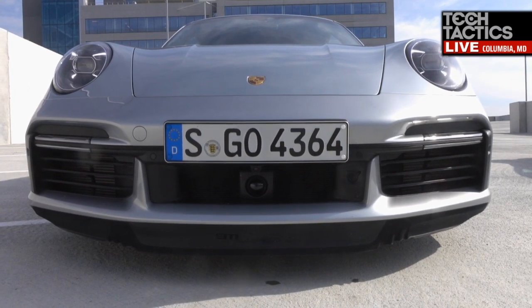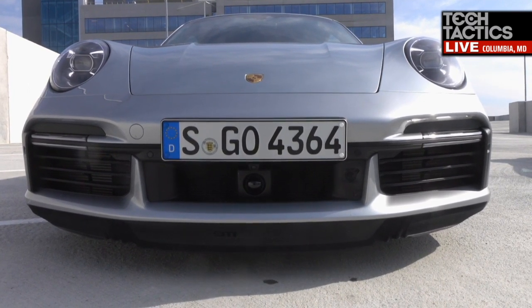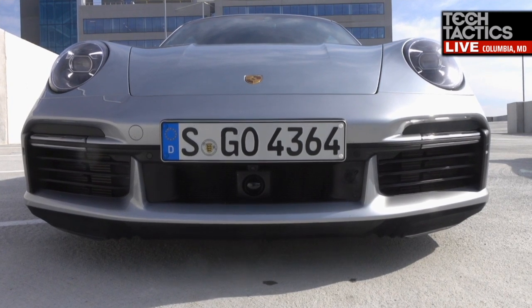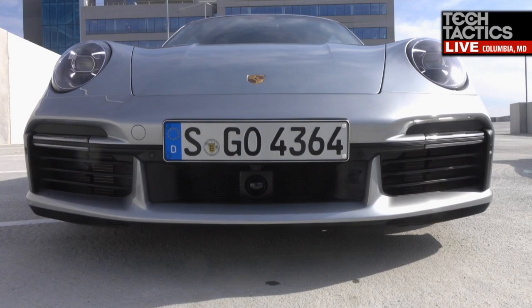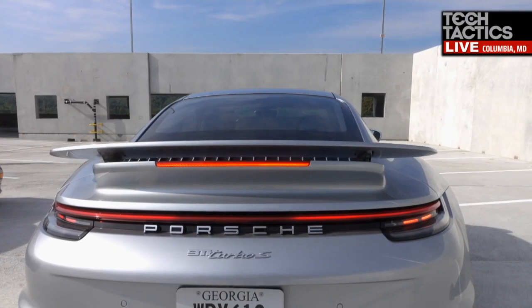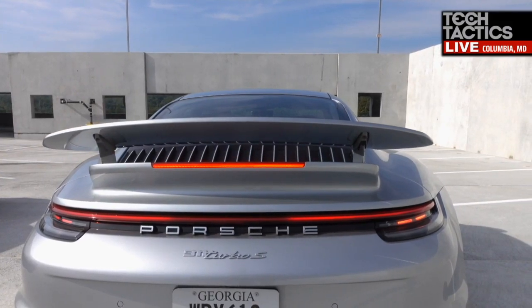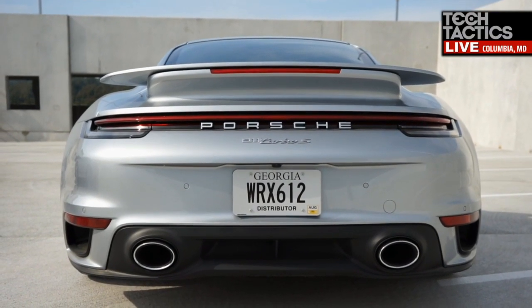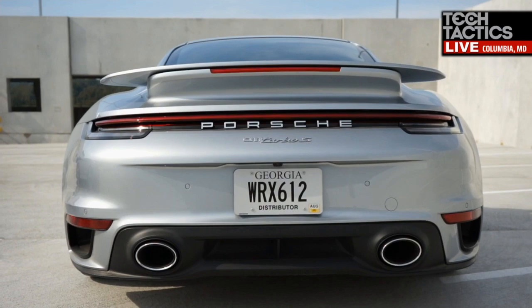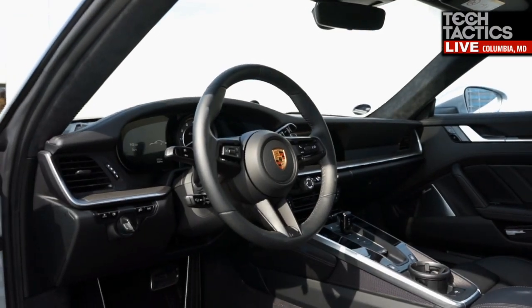But this car, someone asked on the chat, it is an 8-speed PDK. I only know that because it showed up on the dash, because it just shifts and knows exactly where you need to be all the time. It has, of course, the paddle shifts, but the car is smarter than me. I just focused on driving.